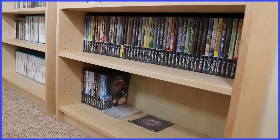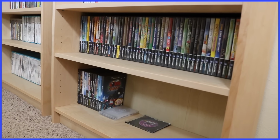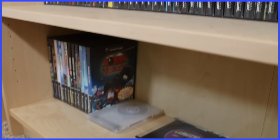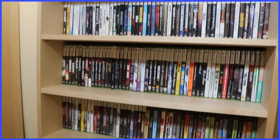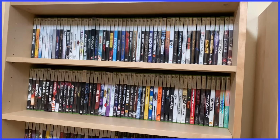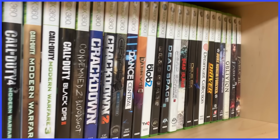GameCube, similar story. I'm definitely still missing some of the must-haves compared to the Wii, and mainly because GameCube games are just way harder to come by, but I have most of the major ones I want. Xbox 360 and original Xbox. Listen, I love both of these consoles, but they're also in the I've gotten almost everything I really want for them camp, and it saddens me.